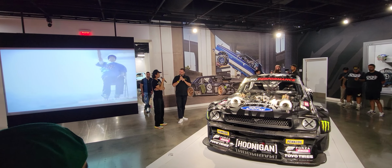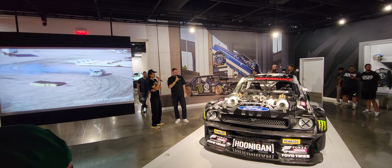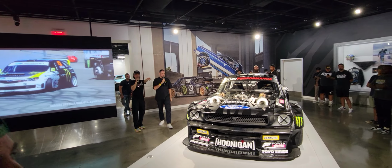I mean, we can talk about this car all day. Should we move on? Yeah, let's move on. RS200.